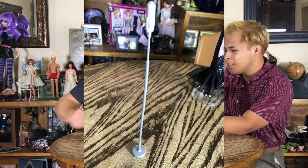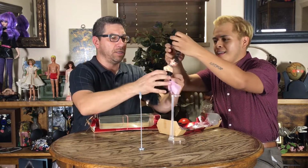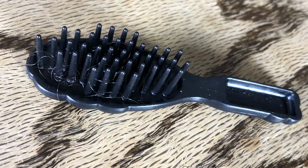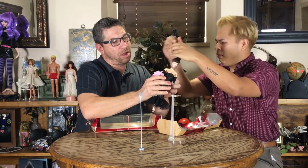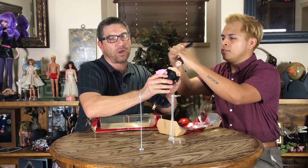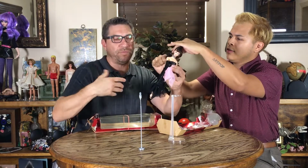But look at her dress. No, she looks like she's preggers. It's the wire that's in there. Let me comb her hair because I got a cool little comb. Get over here, Barbie. But most of the problem with these dolls is the black dress. The shininess seems to come off a lot because of the bustier part of it, where it stretches.